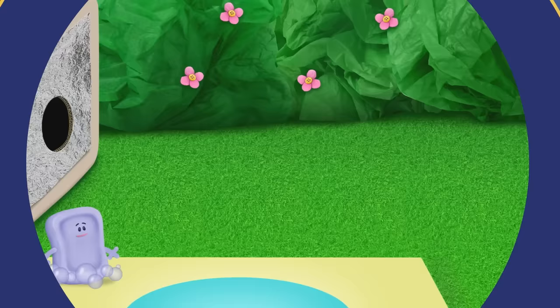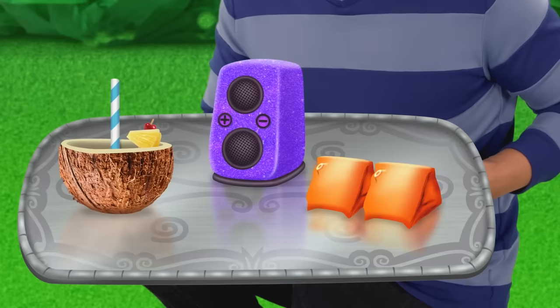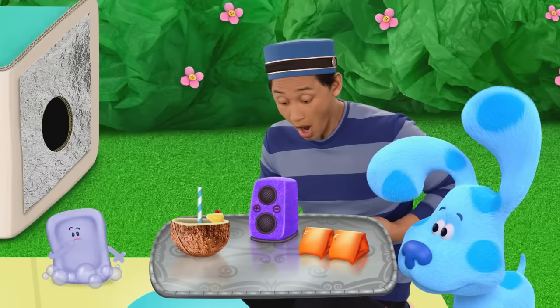It's a little quiet over here. Ah, allow me to help you with that. What do you think Slippery needs to make it louder? A speaker! Yeah, Slippery needs a speaker to make the music louder to dance to.